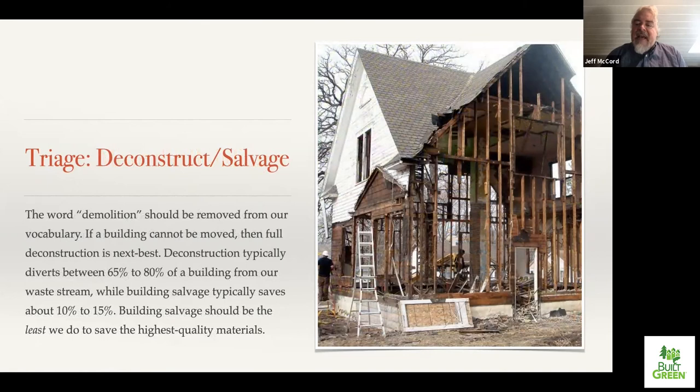Of course, the next level, if the house just simply can't be moved for economic reasons, or there's not a lot that's nearby that can accept it, then it's completely understandable that moving on to deconstruction and/or building salvage is the right step. That should be included in this triage approach. And that's something that I have encouraged. In fact, in some jurisdictions, there is a process that's been put in place to at least check and see if a house can be moved. And if it can't be, then at least the developer has done some due diligence to see whether it could be saved in that way.